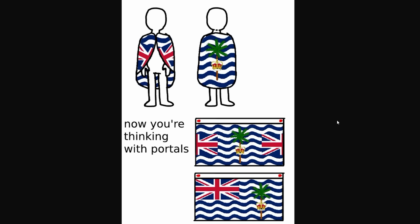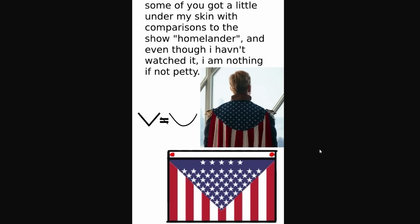Oh my goodness, I don't even know what you were supposed to do with this, but yeah, I guess that's probably the best solution for this whole thing. Oh, Homelander already has something like that with the USA flag, but it's not exactly the way this design is.